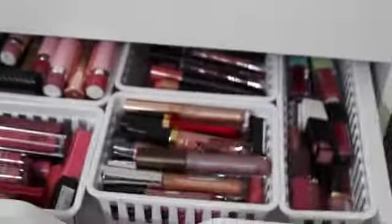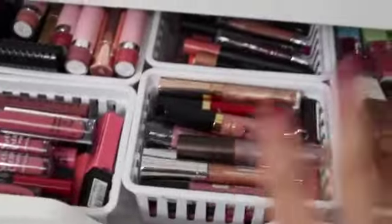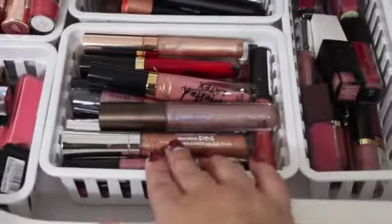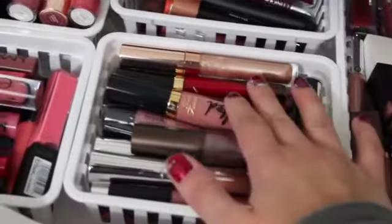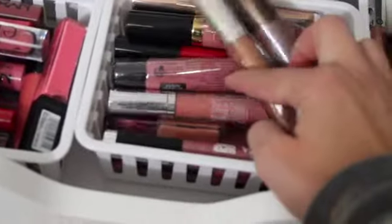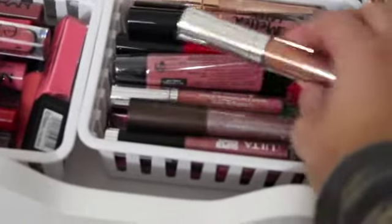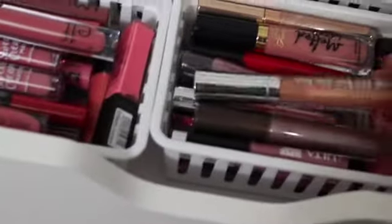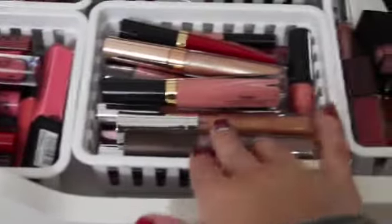These last two drawers are lips. So I kind of organized it in a way that was easiest for me. This is pretty much all of my lip glosses or similar products. We have like the Too Faced, we have the ColourPop, we have like the Becca lip topper here, the Neutrogena, the Algenist lip gloss. This is the Buxom lip gloss, some Anastasia lip gloss. So pretty much all lip glosses in here.